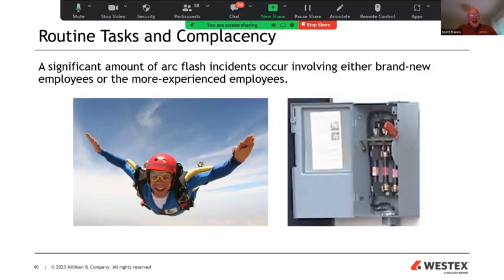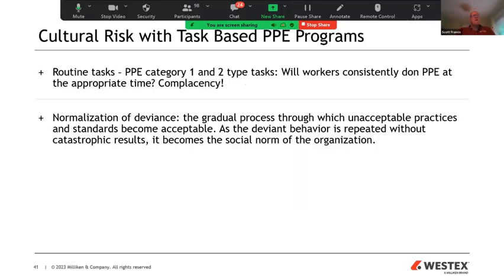So let's talk about routine task and complacency because we see anecdotal incidents occurring with either newbies, brand new people, but we do see it even with more experienced ones. And you see that in some other high adrenaline sports as well, like skydiving. What we see is usually the newbies, it's lack of knowledge, lack of experience. But what's happening with the more experienced ones? The wary experienced ones, hey, that's why they've been around for so long, because they know what they're doing and they don't take chances. They put the PPE on. But when we're talking about more experience, some of these cowboys, if you will, they think they know enough and they can become complacent. And it usually happens with the routine PPE category 1 and 2 type tasks.